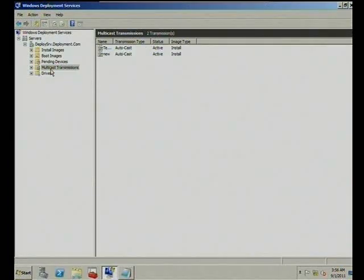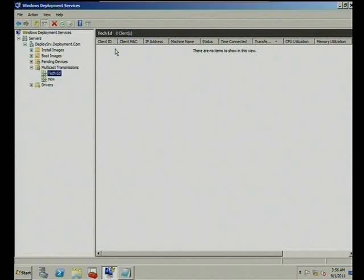is when you do have multicast transmissions, you will get a list of all clients that are participating in that transmission. And you can check out their speeds. In fact, it's really cool here. You can click on any one of these column headings and sort it by the column heading. So you can find out which one's the fastest, which one's the slowest. And then if you would like to, you can right-click and kick him out. Say, kick that guy back to unicast, or just abort the installation altogether. So get the slowest guy out of there so everybody else can pick back up again.